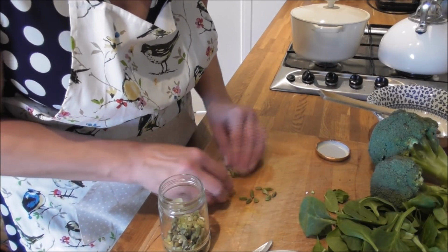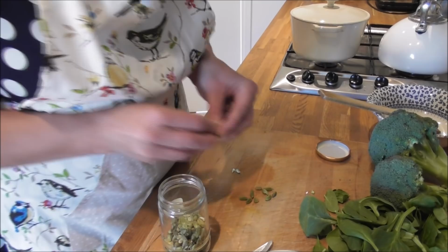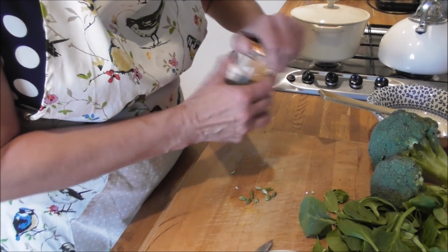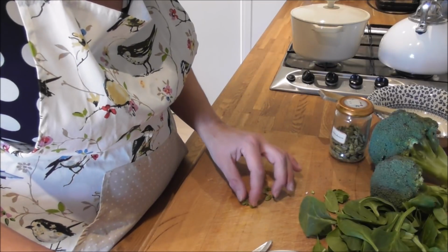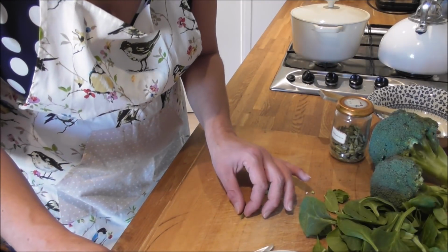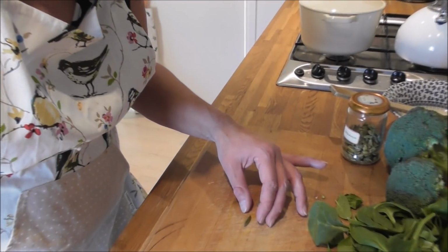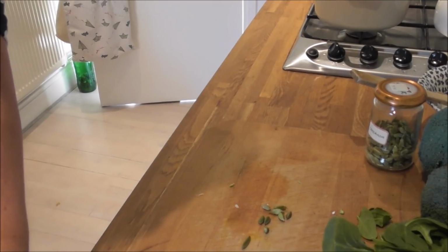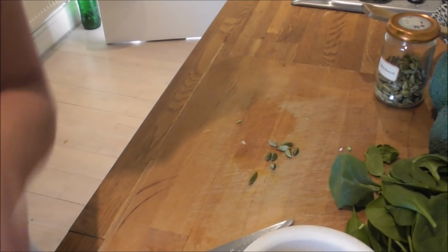I am going to select about 7 or 8 pods for decent size. As I open them up, I might decide to use less because there might be loads of seeds in there. So, gosh, I hope you're going to be able to see it. Can I just zoom in a little bit, maybe? Oh, the angle's too acute, isn't it? Let's see if we can get you down a bit further.